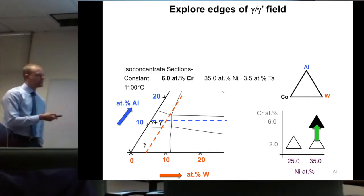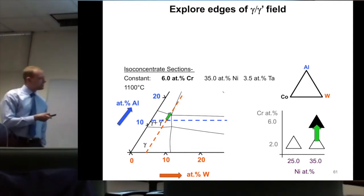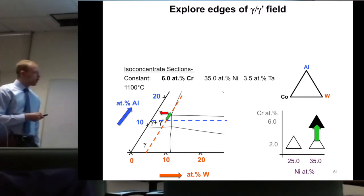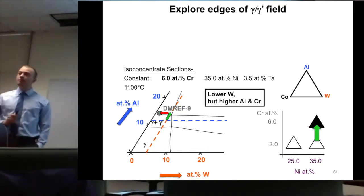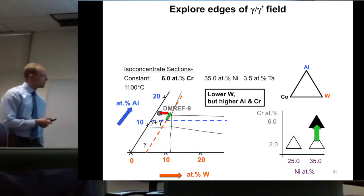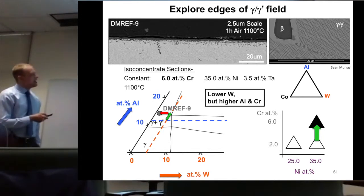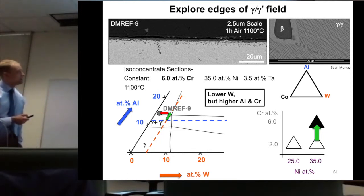Next, we'll investigate another corner close to the edge of the gamma-gamma prime phase field. And this time, we'll be increasing the chromium content, which we know will benefit our oxidation behavior. We'll be increasing the aluminum content, but now to stay inside of this 2-phase field, we'll be lowering the tungsten content. And we previously saw that that might be a little bit detrimental to our oxidation behavior. But perhaps the higher aluminum and chromium content will offset this lower tungsten content. So this we've called DEMREF 9, and it has the nice gamma-gamma prime morphology, again with a small amount of the aluminum-rich beta phase. And we're seeing a continuous layer of alpha alumina with very thin amounts of undesirable oxide.